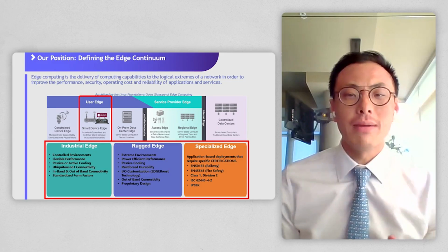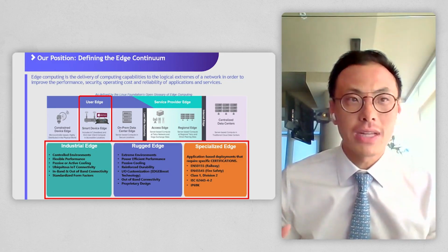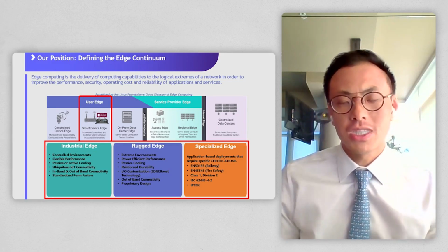And overall, like I mentioned, the cost to performance ratio, right? Standardized form factors that save on energy and space, right? You have a flexible selection from that.